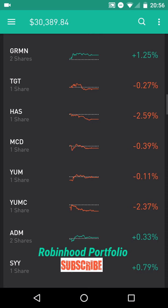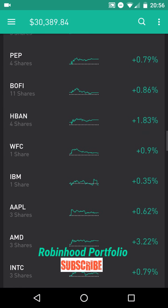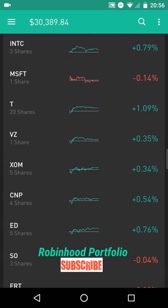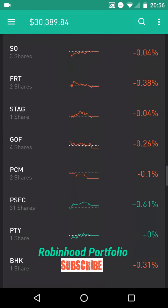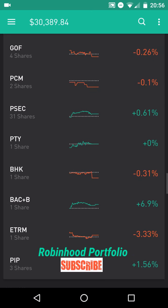Consumer discretionary down a bit here in the middle. But otherwise, a very good day overall. A lot of stocks in the green, as you can see. Some of my closed-end funds on the bottom there were in the red, but not by a lot. 0.04%, 0.04%, 0.1%, 0.38%, 0.26%, and a few in the green as well.